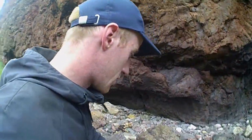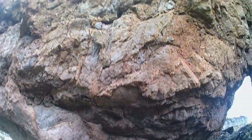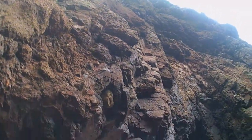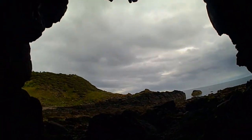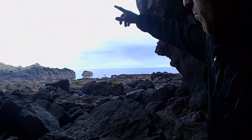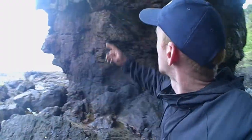But one day it could look totally different. It's incredible. I'm not wanting to poke the rock in case it causes a massive cave in. Look at this. Tons of these birds here are nesting up under the rock. These birds make their nest under the rock.